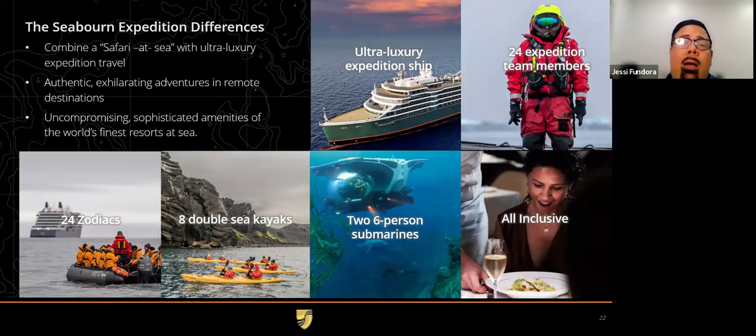Our expedition fleet will also have 24 expedition team members, and they're with you the entire time. These are experts in their field. They are glaciologists. They are polar bear experts. I mean, you name it. They do switch depending on destinations, but they are on board. They're always escorting all of our groups. So if you're on a Zodiac, you'll have an expedition team member explaining and telling you what you're seeing, which really does make a difference in these destinations.